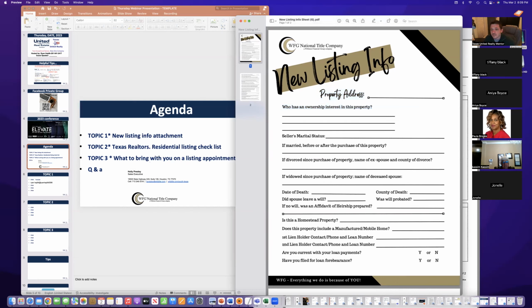If divorced, obviously they want to know the ex and what county, because if they haven't changed the deed since, then the ex-wife may have to sign off at closing if they bought it while they were both married. Okay, this is for lawyers and title companies to decide. This is just for you to fill out.